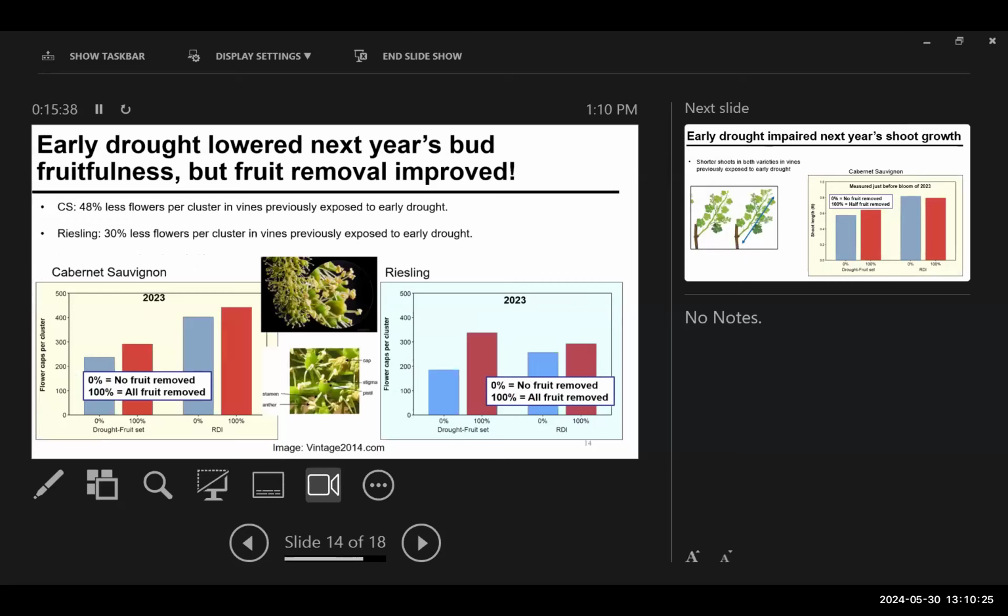Then in 2023, I looked at the vines that were exposed to drought in 2022. How are they performing in terms of the bloom, in terms of the flower? Are they having their bud fruitfulness impaired by the drought that had happened previously? On the left I'm still showing my Cabernet Sauvignon, and here we are talking about fruit set per cluster. And on the right is the Riesling, also the fruit set per cluster.